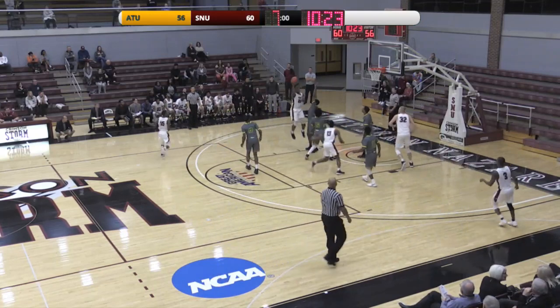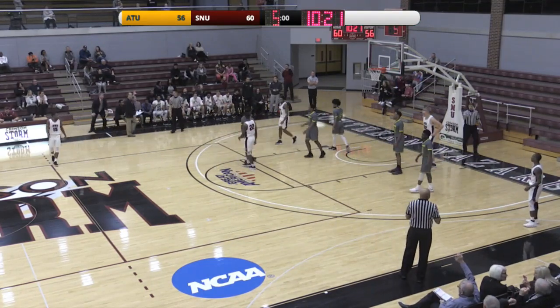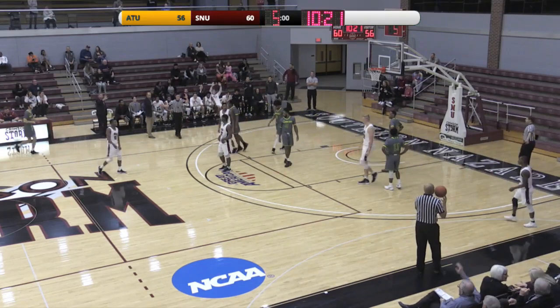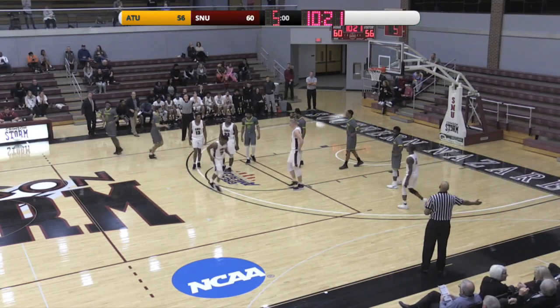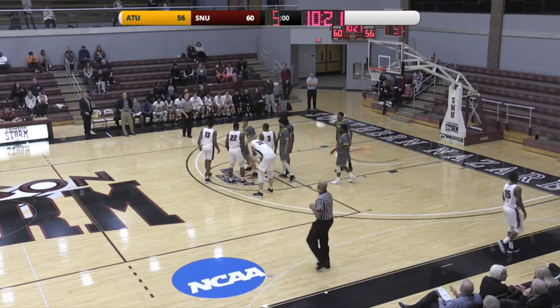Newton working on the corner there. Looking for Spate in the corner, deflected by Glasper out of bounds. 5 seconds on the shot clock here for SNU, who leads 60-56. Mason Klein comes back in the game for Alex Brown.